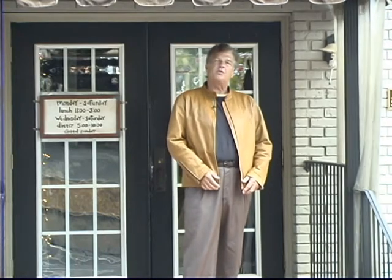I hope you enjoyed your Two Dog Restaurant experience up here in Gainesville, Georgia. Now we're headed over to Rick's Smokin' Pig Barbecue. We're gonna try some of those well-known ribs out.